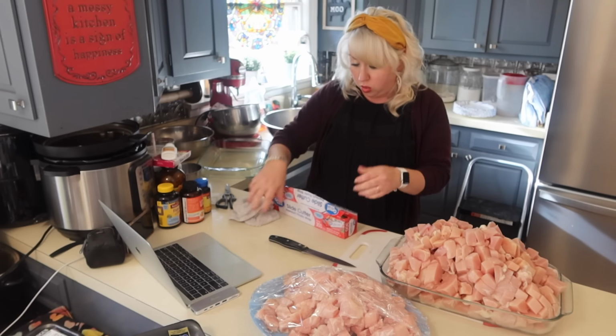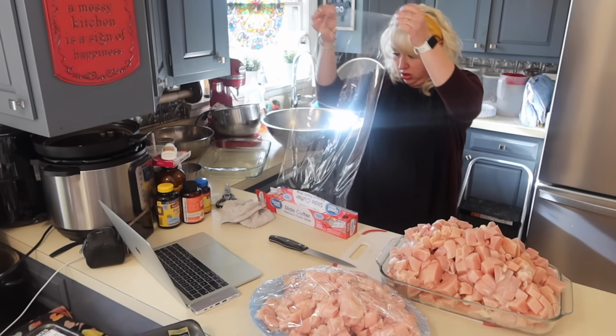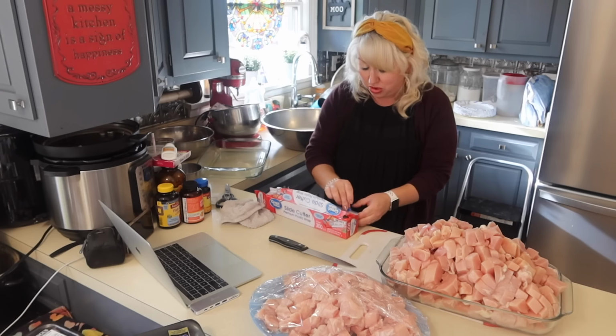And I did wash my knife and cutting board. And I am not licking my counter right now because I'm obviously going through and prepping a lot of meat.